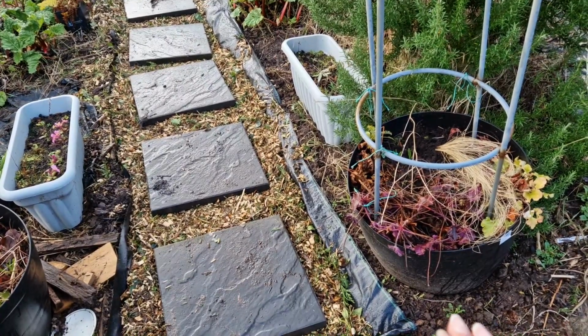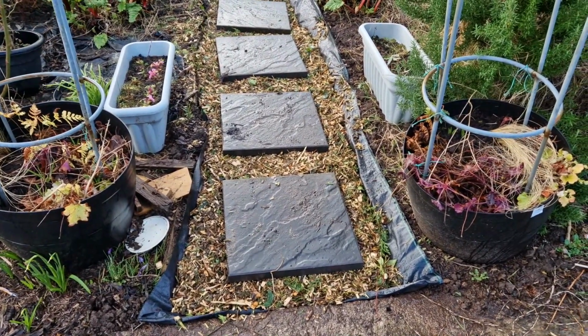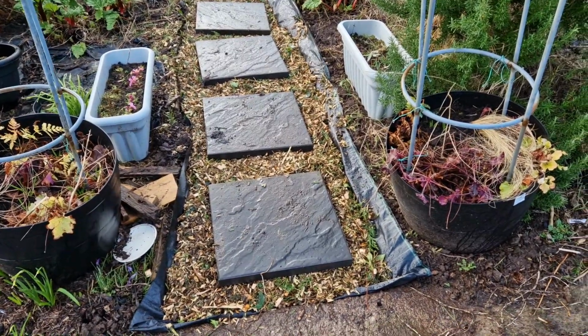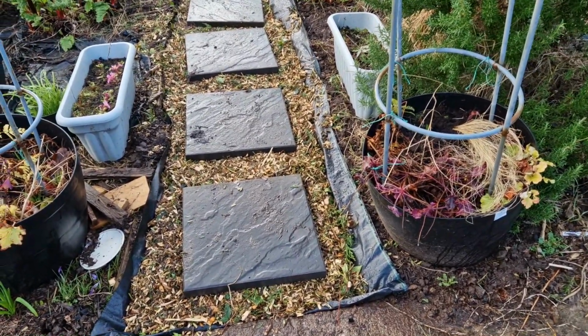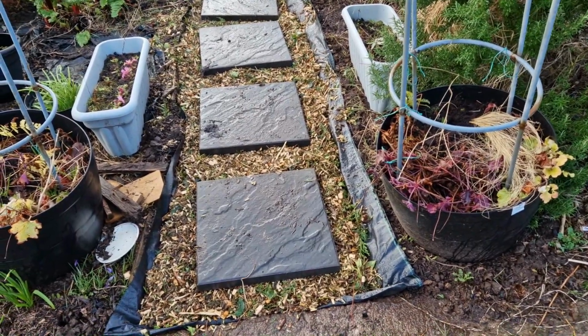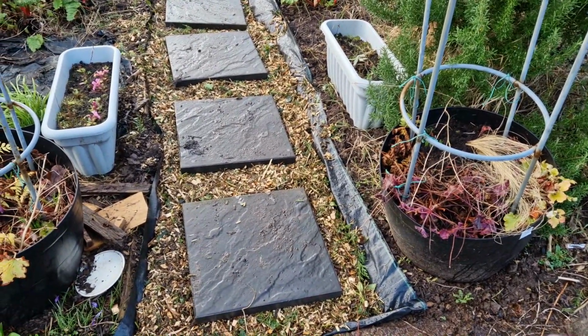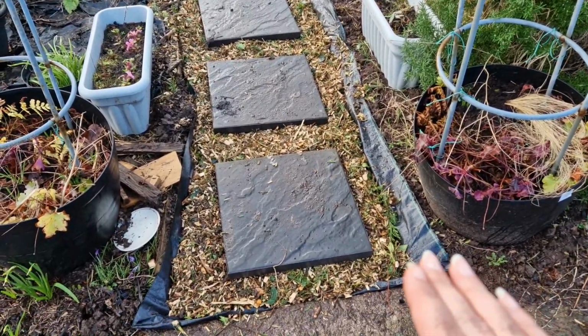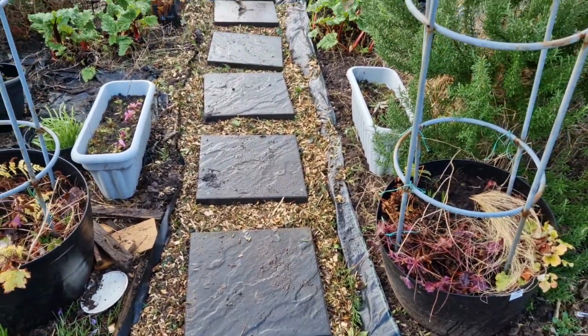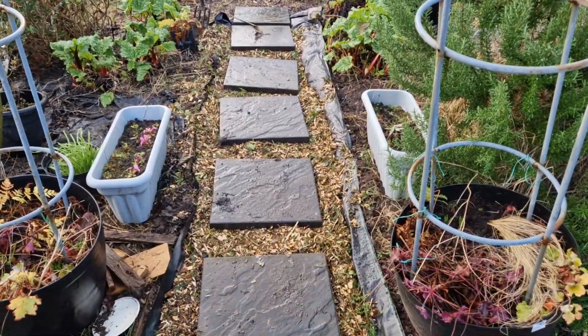I put the black plastic down. I know it's not great, but nothing stops this, and I really need it to be easy to maintain. So this is the best way for me at this moment in time in my life, and maybe it'll change at another time. But I'm not sure whether the slabs will stay there, but while we're doing the redevelopment up there, we'll have to have them here.